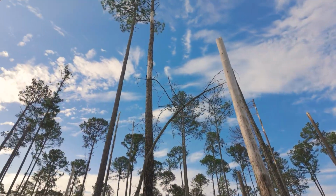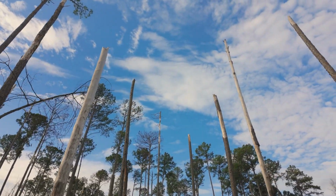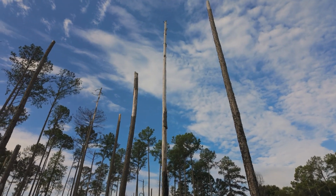Here's some more of those dead trees from the pine beetle infestation. Sure, these will fall soon.